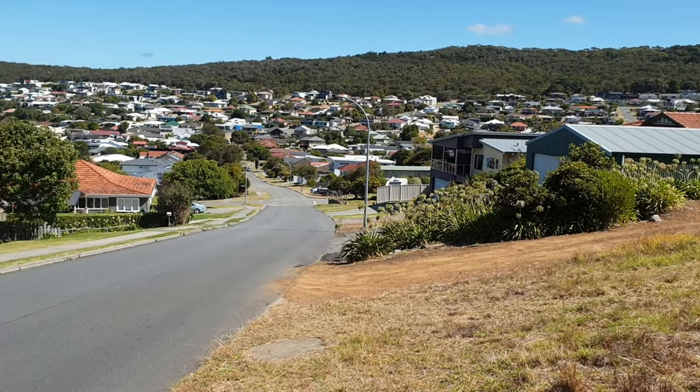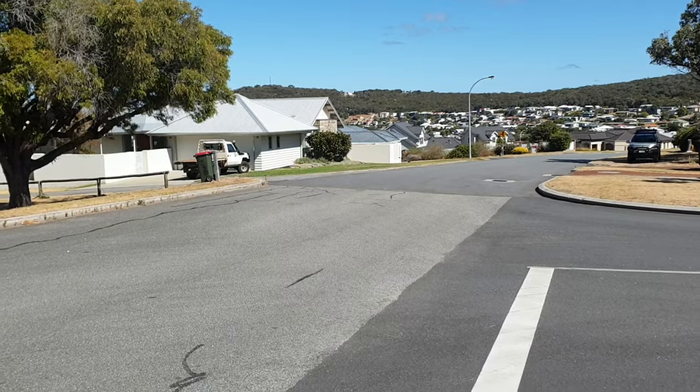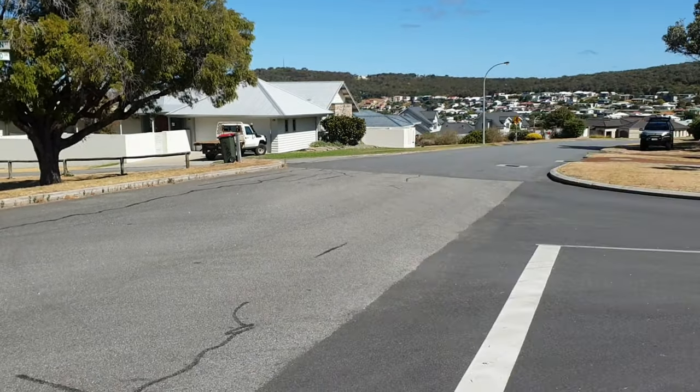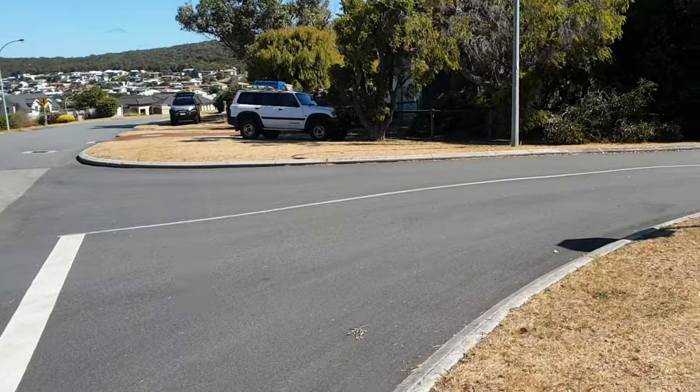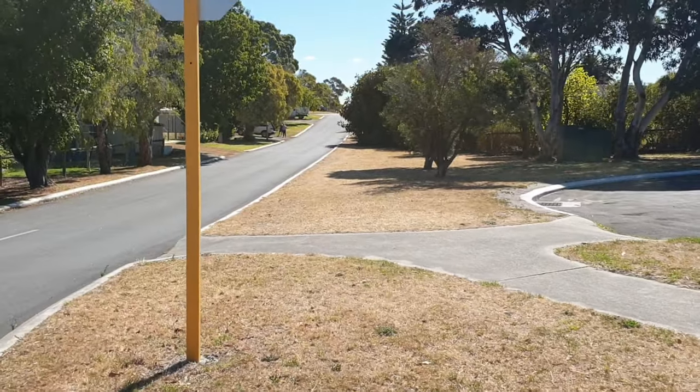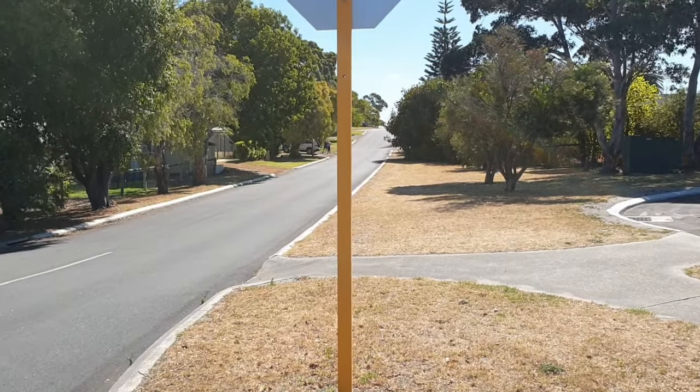All right, up to the next corner. So up to the next corner, you can see we would have come up that crest that we just saw, and we turn right onto Nelson Street. Now this turns into another lovely straight that goes up there, which has a crest. It's also another few hundred meters long.